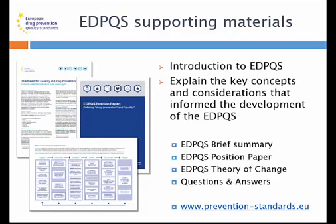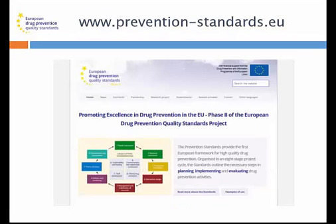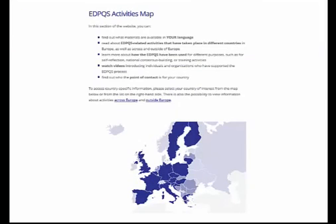The Prevention Standards Partnership also developed some other supporting materials. There is a brief summary on the EDPQS, and then there's also the position paper and the theory of change. In the position paper, you can find more information about the definition of drug prevention and the definition of quality within EDPQS. And in the theory of change, you can find more details about this model that I presented earlier in the presentation. And of course, there's also the Prevention Standards website, where you can find all of these resources, as well as many other materials, such as examples of how the standards have been used in practice in different European countries and also outside of Europe, and the contact details for members of the Prevention Standards Partnership in your country or elsewhere in Europe.